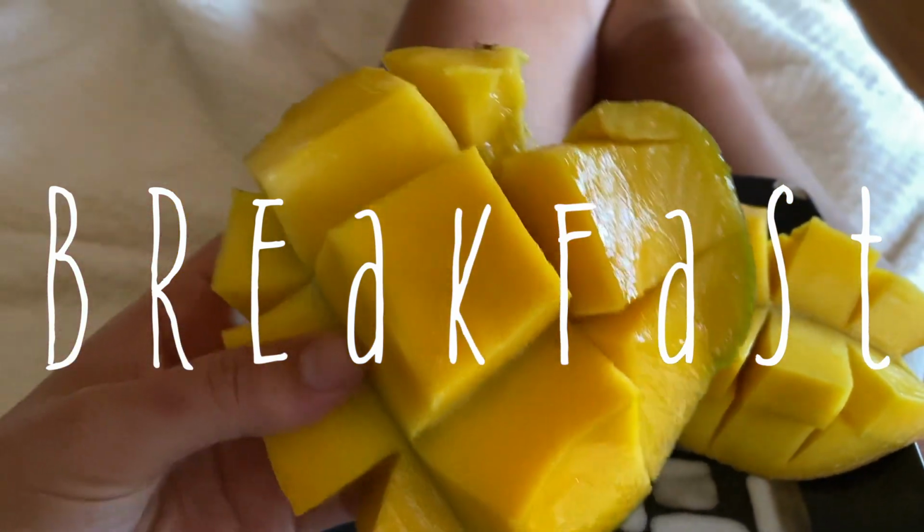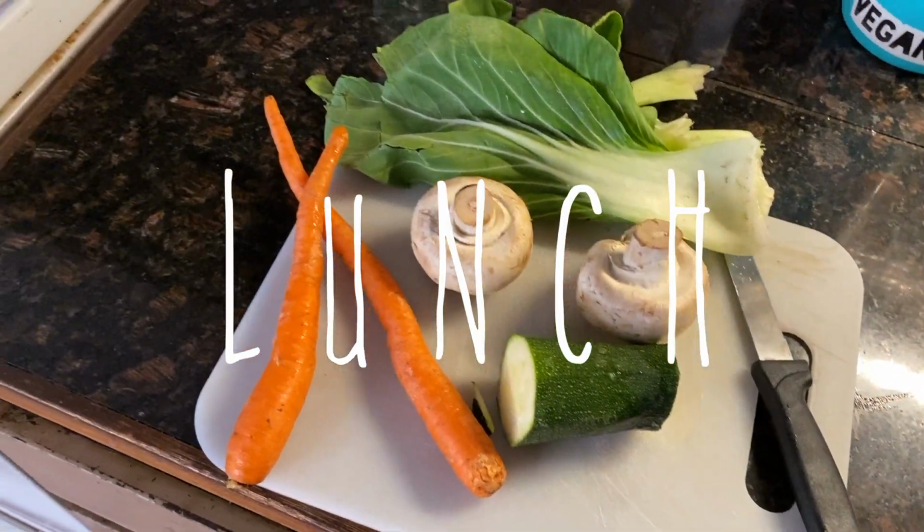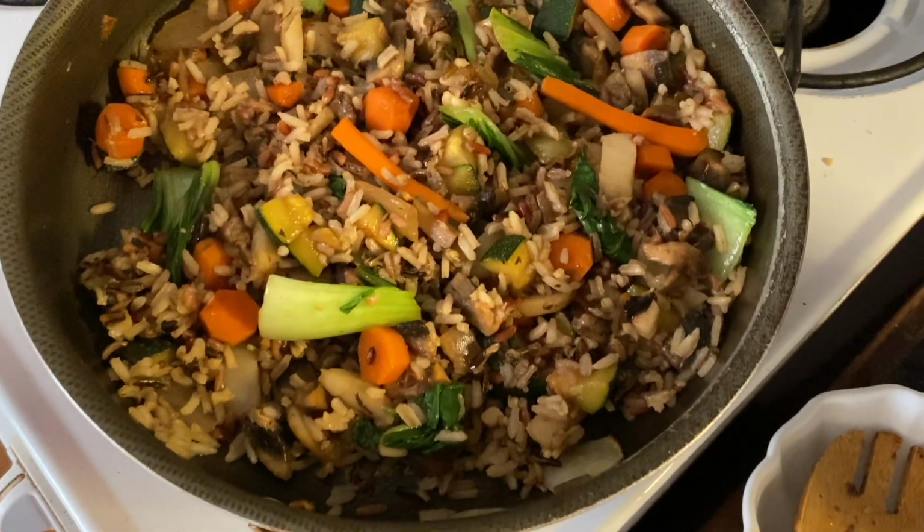This morning, I decided to just have a mango for breakfast. These mangoes right now are just so juicy and delicious. But for lunch, I had a sort of veggie stir fry.